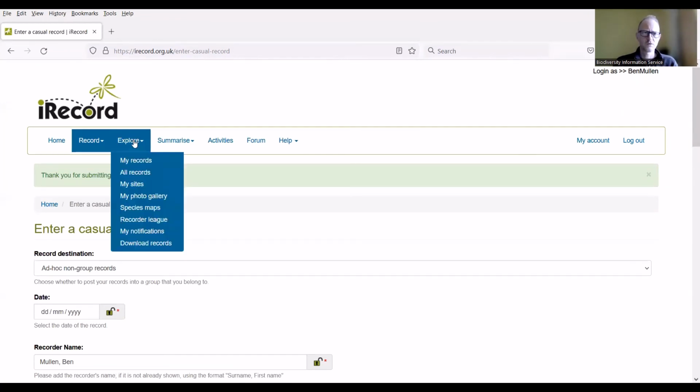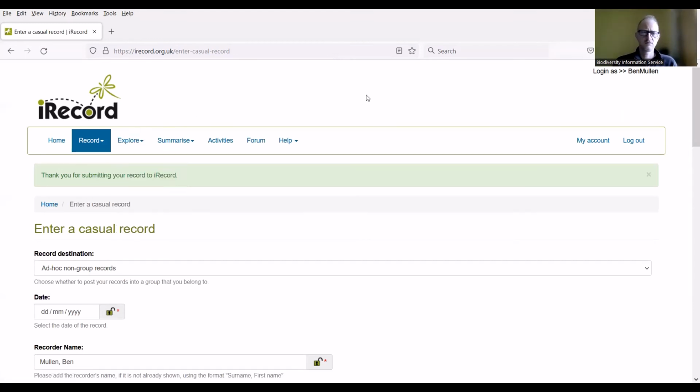And that record will appear in Explore My Records, and you'll be able to see that appear in maybe 5 or 10 minutes, and that's the place to go to see what records you have recorded, and also to do any edits and delete a record if you want to as well. So the online sites are the place to record and edit your records. So hope that was helpful, and happy recording.